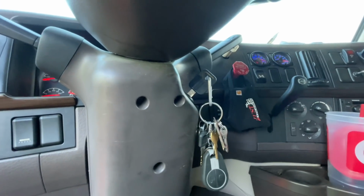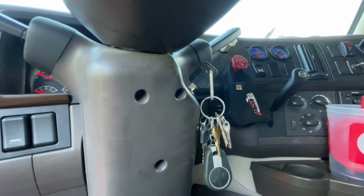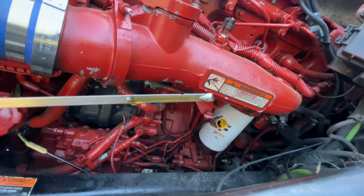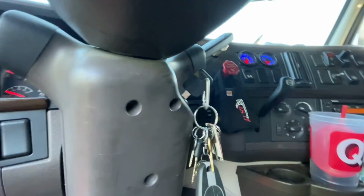Let this one prime. Let's check that oil. Clean and purty. Fire up.